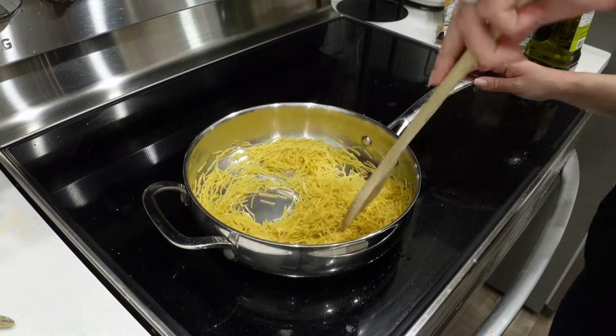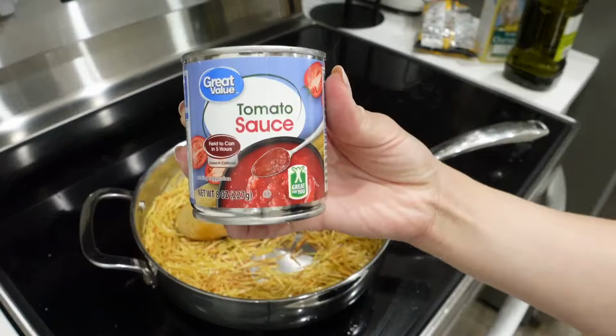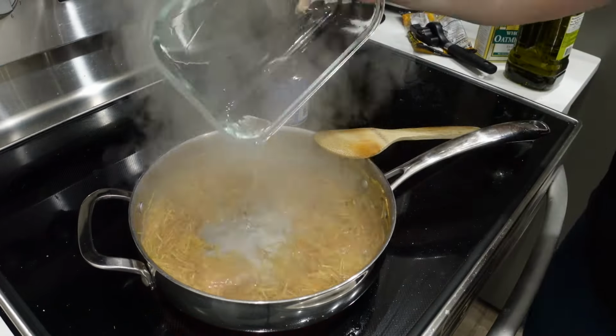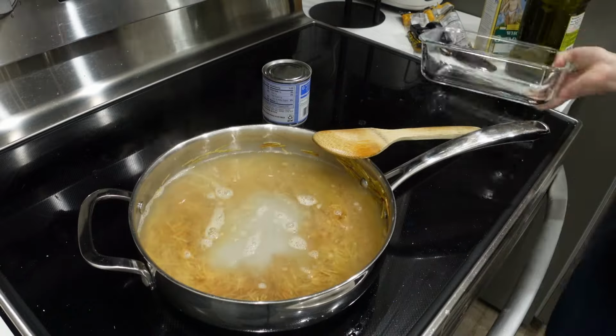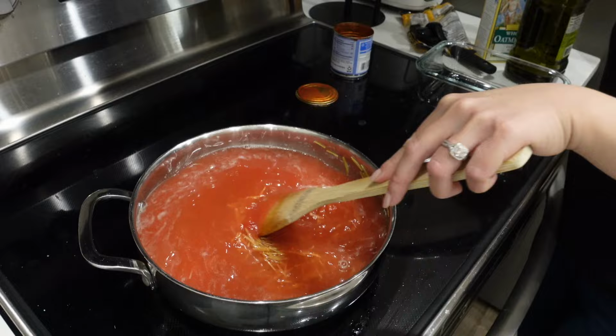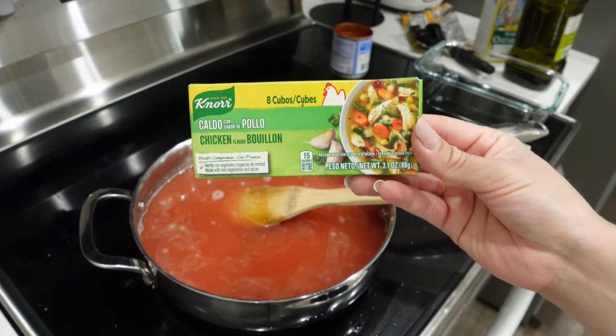You just fry the pasta and then you add in a little bit of tomato sauce along with water. And then I'm using this consomme. I usually add about a cube, sometimes even two, depending on how much water I use. But it's pretty easy to make and my son loves this. He's always requesting this. He actually requested this today, so that's what I'm doing.